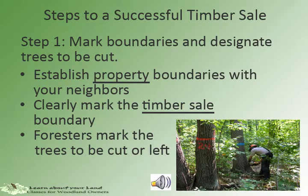Talking to your neighbors before a timber sale could avoid problems down the road. Make sure both of you agree on any property boundaries involved in the sale. If a tree falls onto their property or a tree is cut from their property, there could be issues. Your neighbor may also wish to harvest some trees, and coordinating the sales may bring you both a better price.